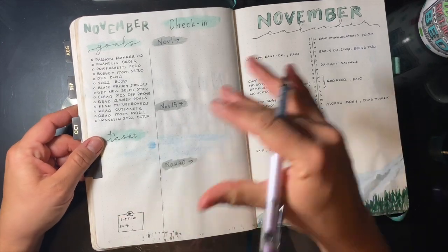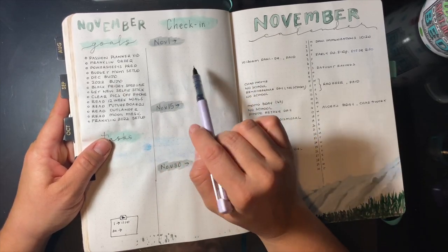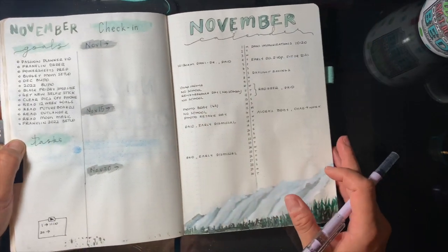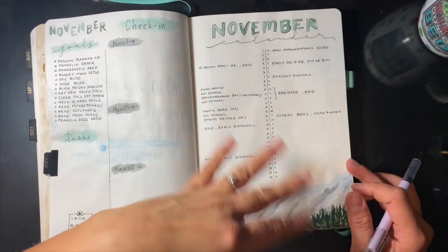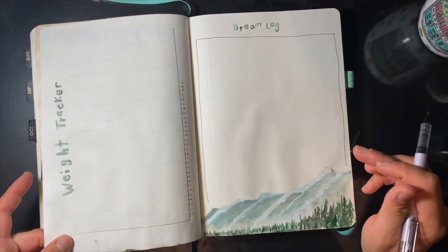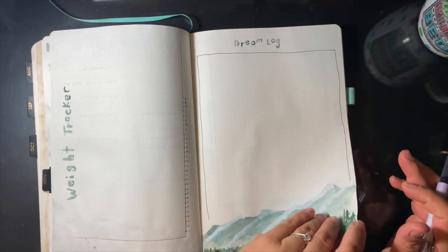So as you can see, I've changed my bullet journal setup. I have a check-in for November 1st, which I'll probably journal a little bit about today. Some of the goals I have, my tasks for the month, and then all of the appointments and stuff that I have to take care of that actually have dates. So today is just immunizations. And then here's my weight tracker, which I'll fill out off camera. My dream log. I didn't remember any dreams last night, so I can't fill that out.